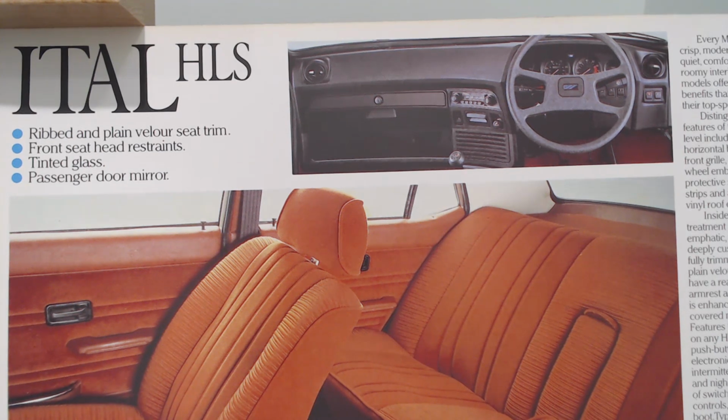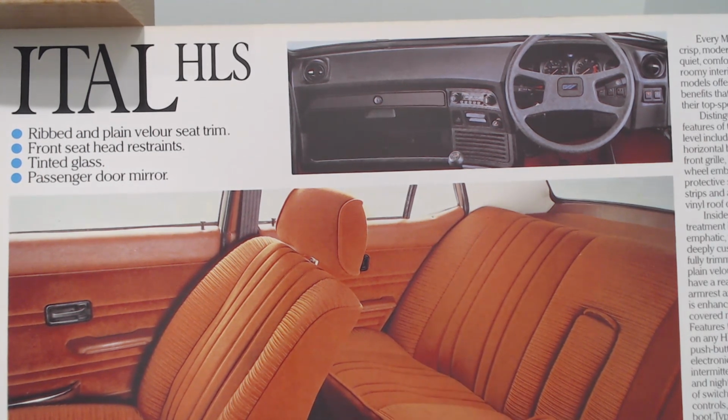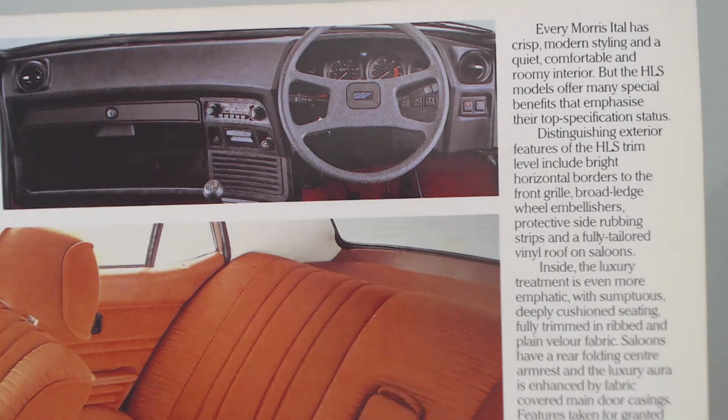We've now got head restraints on there. We've now got a centre armrest, all the plushness. Ribbed and plain velour seat trim, front seat head restraints, tinted glass, passenger door mirror. Oh, we've got a passenger door mirror as well now. We're really moving up in the world. I have to admit though, that seat colour is really fabulous, isn't it?